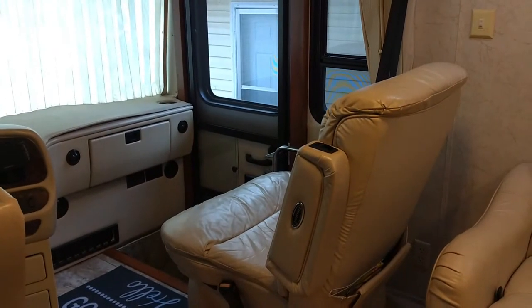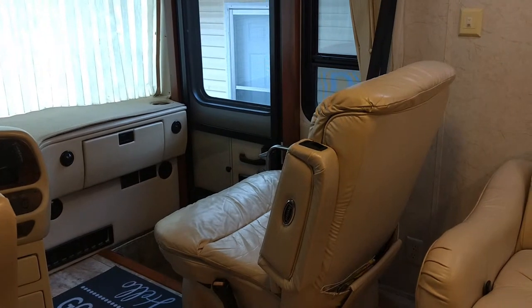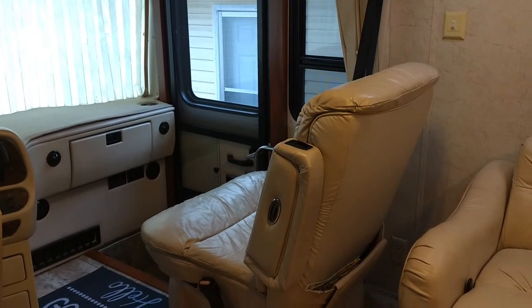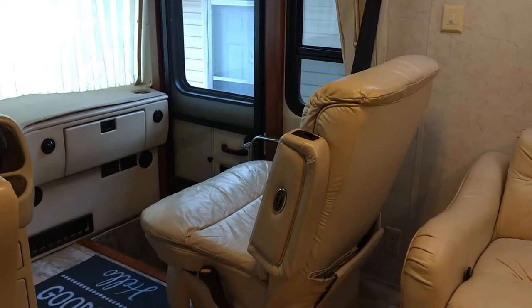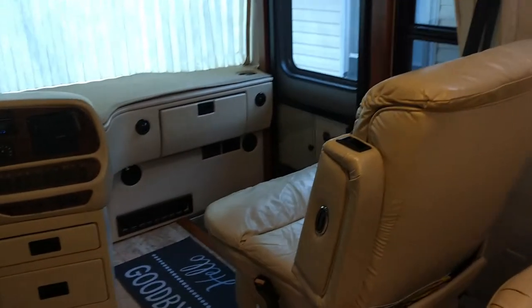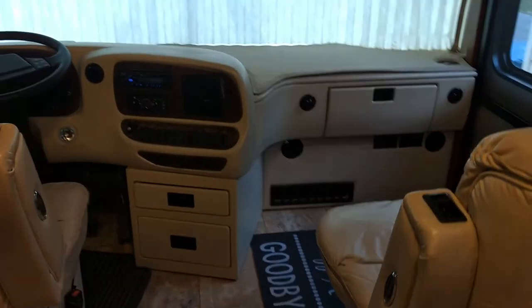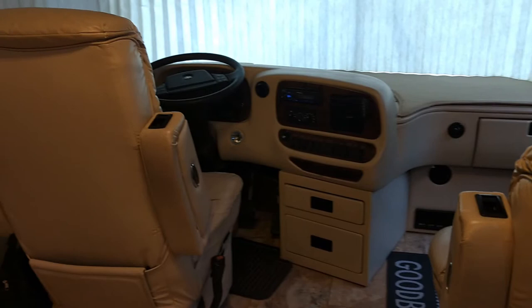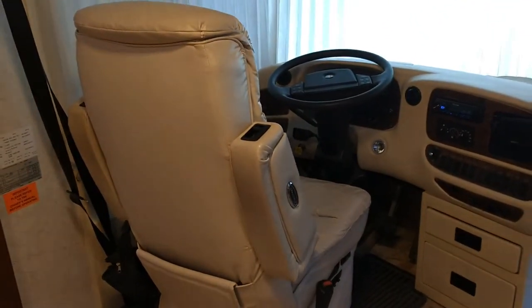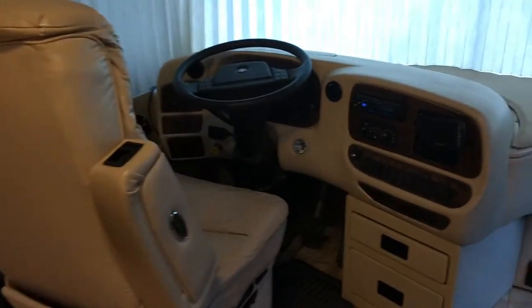This is the passenger seat. This seat does swivel and it does recline. So that makes it good if you've got company coming to the camper, which we usually do because we travel a lot with friends. There are some drawers up here to keep some of the things. A glove box. The driver's seat also swivels so that you can turn it around.